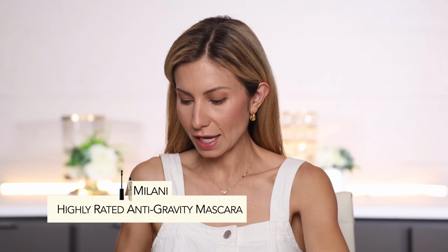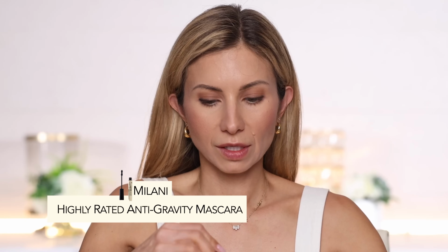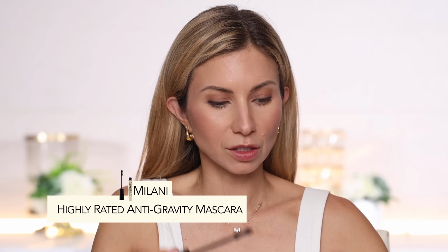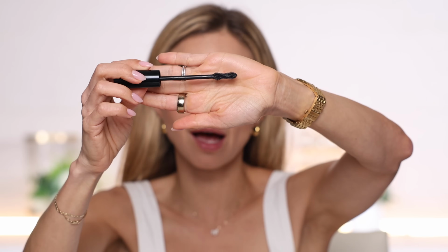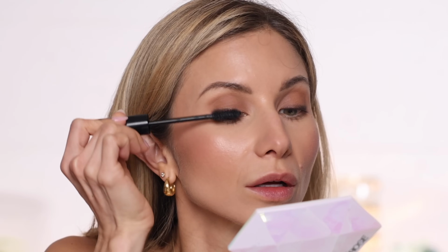For mascara, I'm gonna use the Milani Anti-Gravity Mascara. This is not part of the weekly deals, but it's a great affordable mascara from Milani. I love the wand on here. It's got this hourglass shaped wand, and the little teeth on the wand are designed to really grab and separate every single lash. It's a great volumizing mascara. You see volume right away. So good, look at that. How easy that was. No primer. I didn't even curl my lashes. Just really using the wand to lift and push the lashes up.